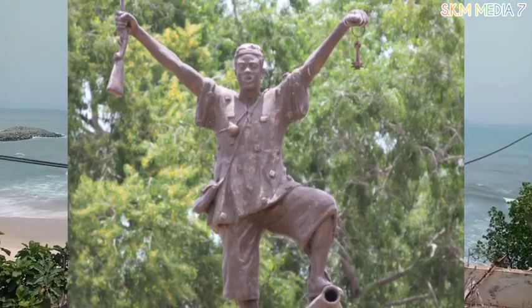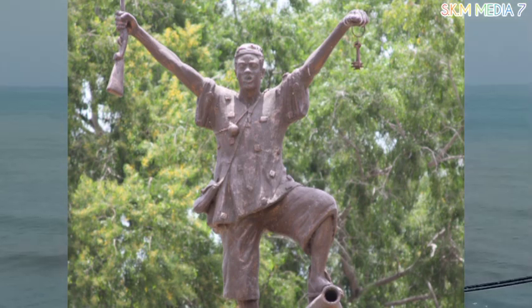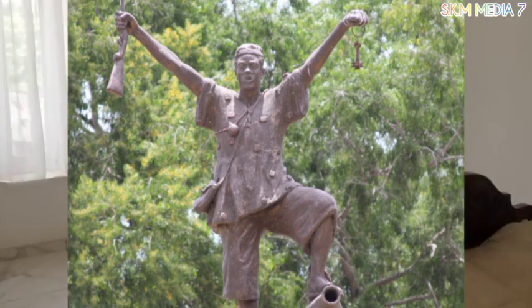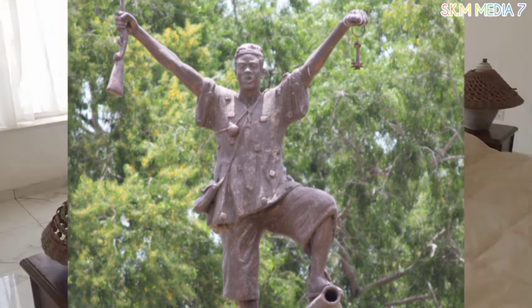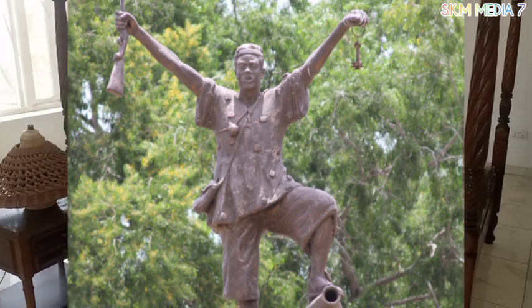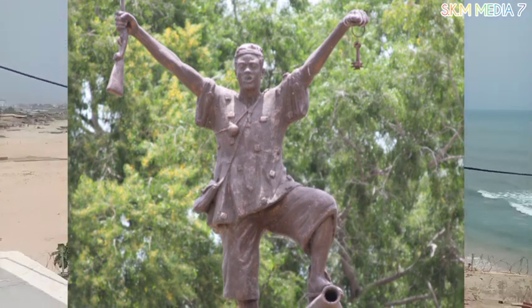Unfortunately, when he came, Asameni never freed the captives. He also continued trading. He collected taxes from the people and everything. So he was also involved in the slave trade. So when he handed the place to the Danes, he handed it together with the captives and everything. So he also continued the slave trade and all.